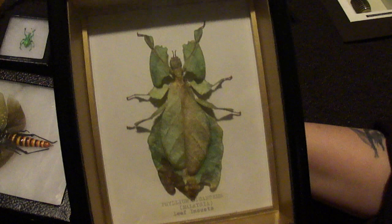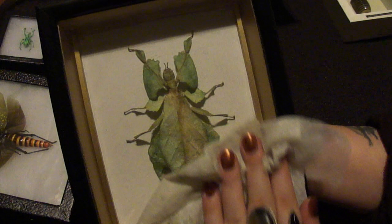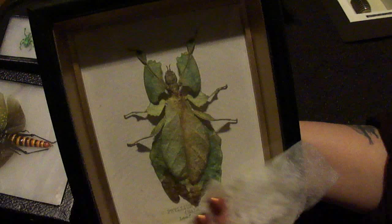And this one, wow, this pretty much says it all. Obviously, this is a leaf, walking leaf. As you guys already know, I love mimics. I have a couple walking leaves and several walking sticks. This is the largest type of walking leaf in the world. Phyllium giganteum, obviously.